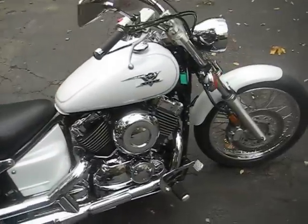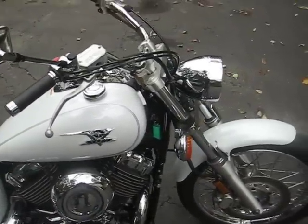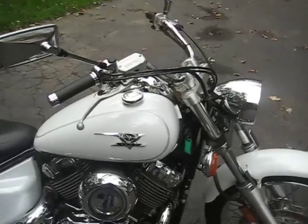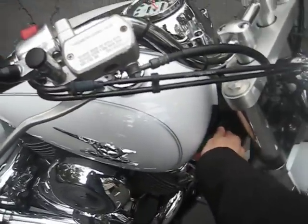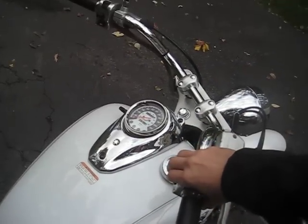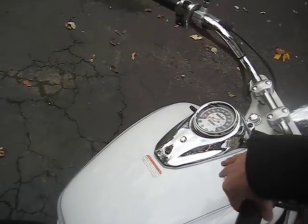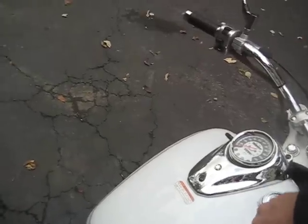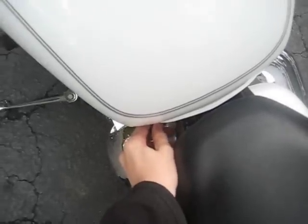So what I'll do is I'll start it up here for you. You can listen to it, and then maybe take it for a little test ride and you can be the judge and let me know what you think. All right, so keys over there. Power good, electric start. All right, got a little cold start going, so we need a little choke on. Get the choke out a little.